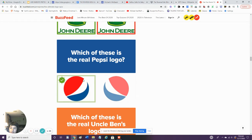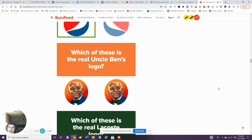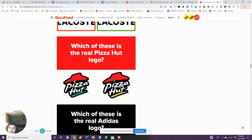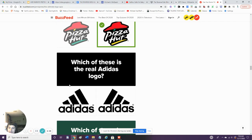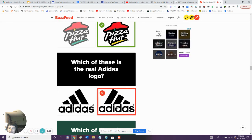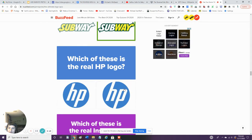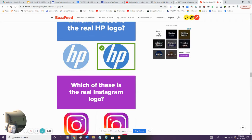This one. Which one of these is the real Uncle Ben's logo? Both of these look the same. Oh. Which of these is the real pizza logo? Yeah, that's not it. Adidas? Which one of these is the real Subway logo? Yeah, white goes first. What is that? That's not the real HP logo.